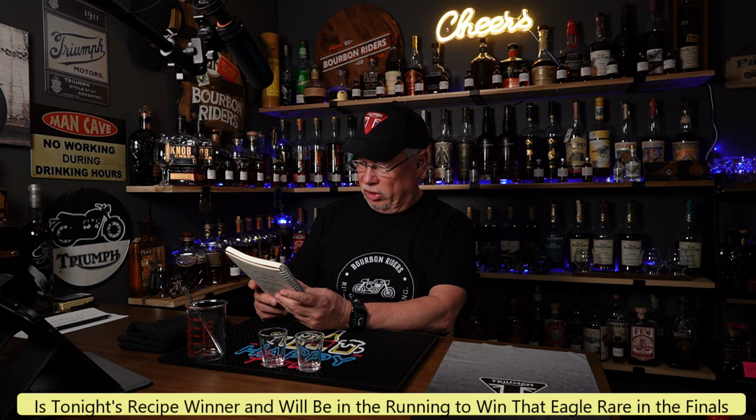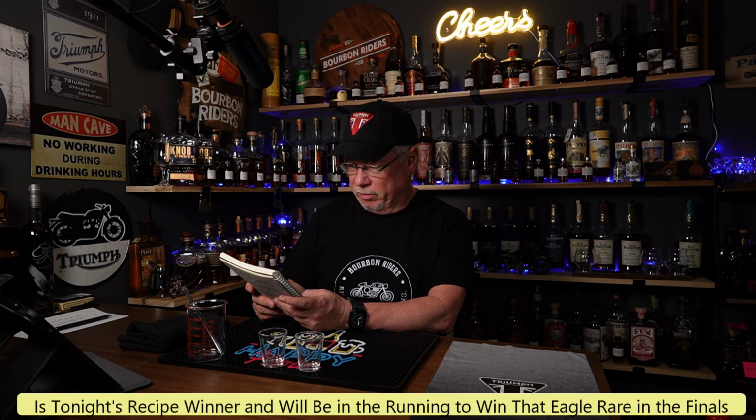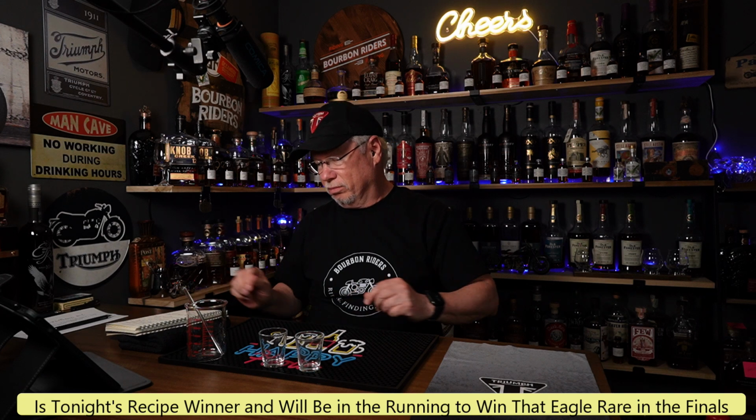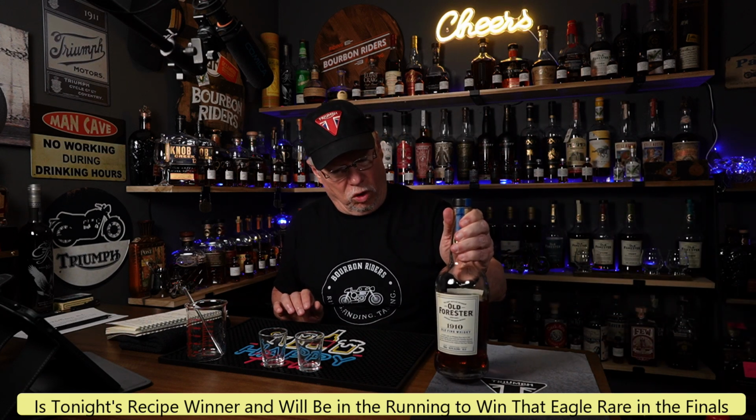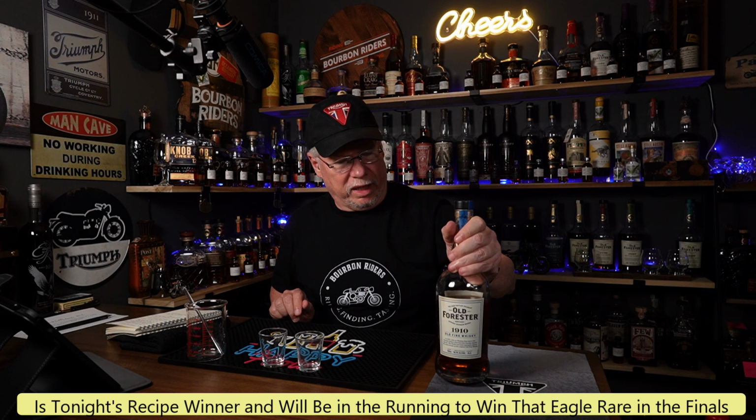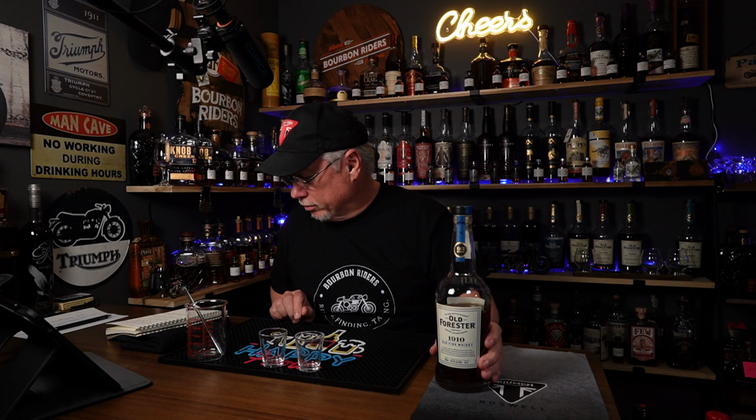He suggested a 3-blend recipe, and these are pretty good. The first one, Old Forester 1910. Now the 1910 is my second favorite Old Forester in the standard Whiskey Row lineup, just a smidgen behind the 1897. I just like that bottled in bond. But this is a powerhouse, a boatload of flavor. And he offered in another Old Forester, which I thought was interesting.